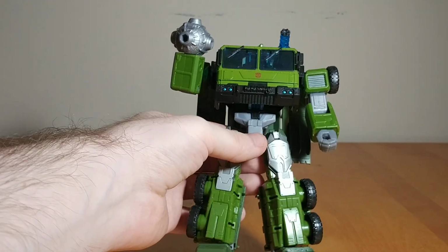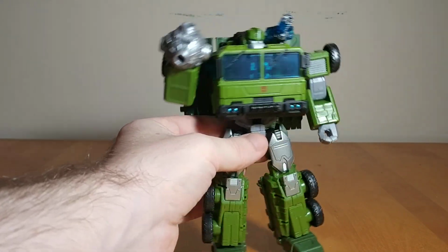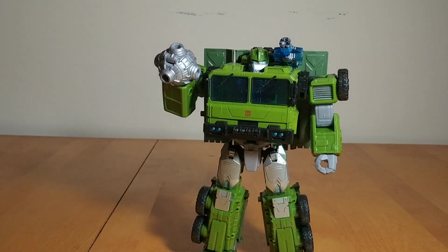He's got the bulky torso. He's just relatively bulky in general. I love the head sculpt, the paint and sculpt and details on this figure are really well done. Articulation's great. I think the vehicle mode's really good.